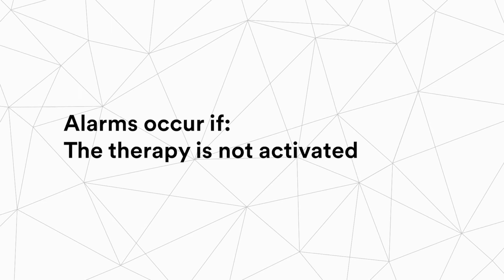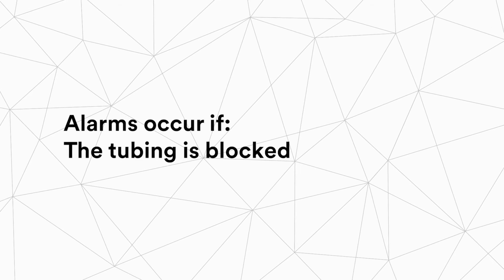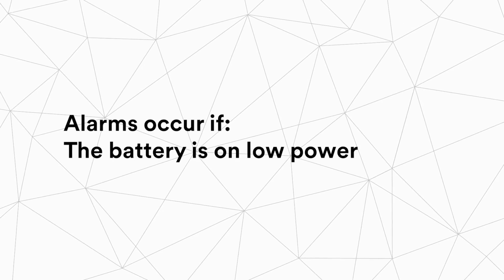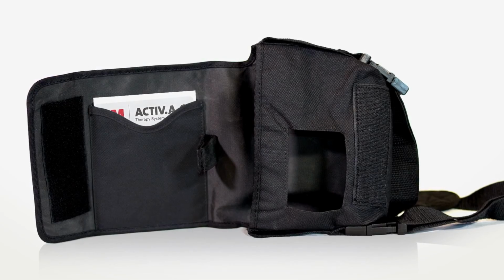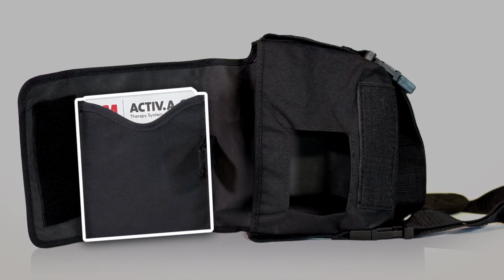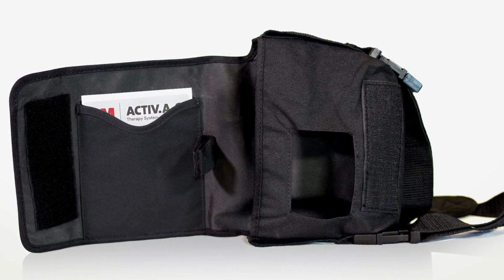Alarms occur if the therapy unit is not activated, if the canister is full, if the tubing is blocked, if the tubing or dressing has leaks, or if the battery is on low power. Refer to your device quick reference guide, located in the pocket of your carrying case, or your ActiV.A.C Therapy user information guide for instructions on dealing with a specific alarm.